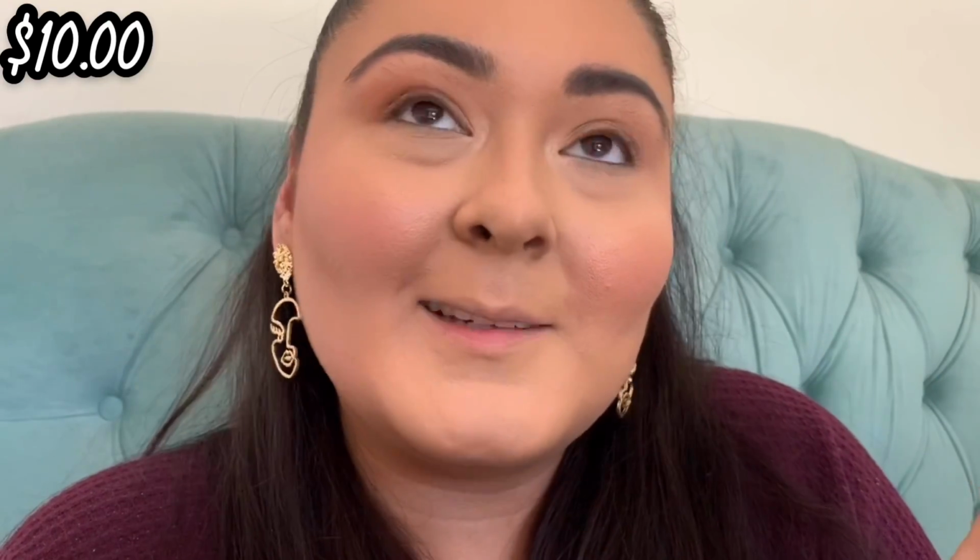This orange is such a Nickelodeon color. Every time I see it, it just reminds me of Nickelodeon. It just gives me those vibes of childhood. Yeah, it's such a good palette. Look at that orange.